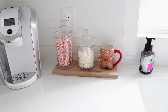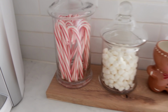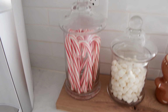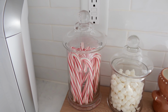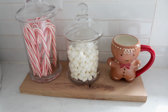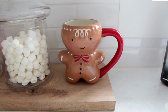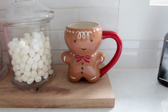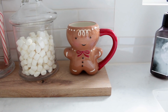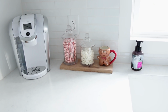Okay, moving back to the coffee station setup. So like I said, I kept this very simple. I had some of these glass jars. In this one, I added some candy canes. And in this one here, I just stuck some mini marshmallows, perfect for when we have hot cocoa. And then this guy here, how adorable is he? He is from Target. So that is our coffee station setup. Like I said, just very simple.